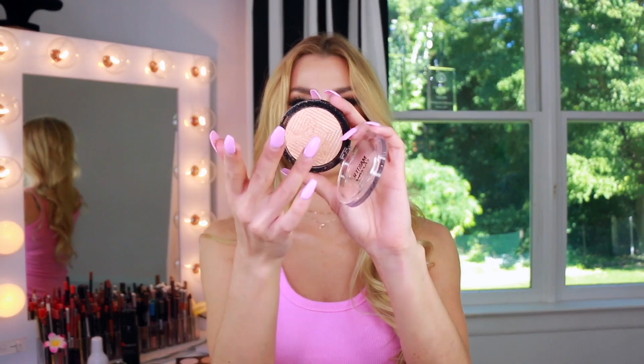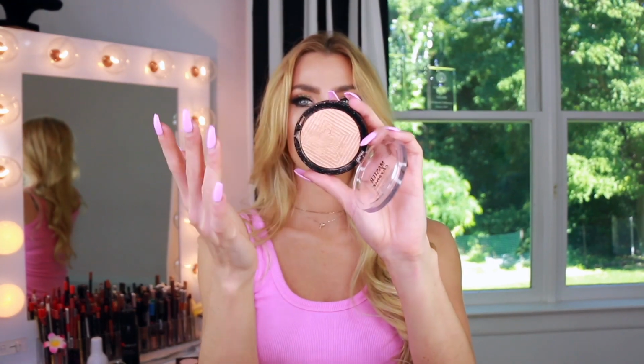I'm going to show you just a quick finger swatch, and then I'll actually swatch it, because I want to show you just by barely touching it how much pigment it has. Gorgeous. And this is it swatched here. Look at that freaking glow. So good. I'm going to make that one really quick, because you guys have probably heard about it and are tired of hearing about it, but my thoughts: amazing.